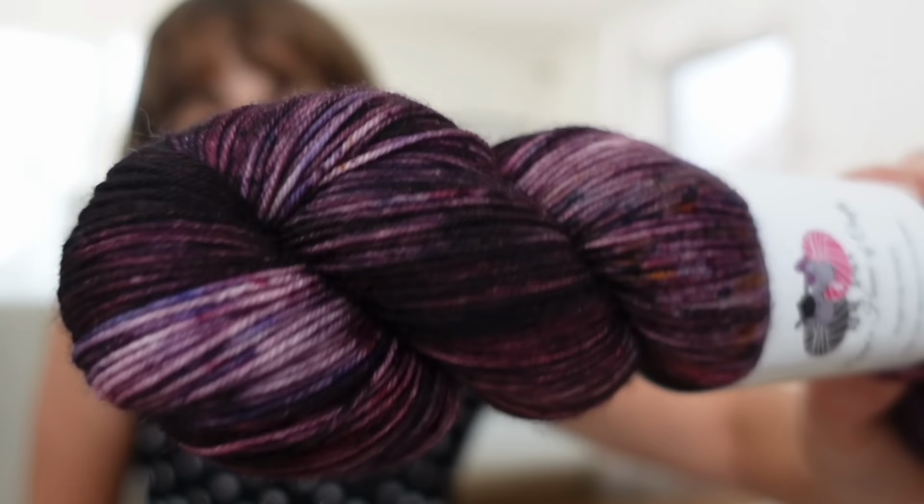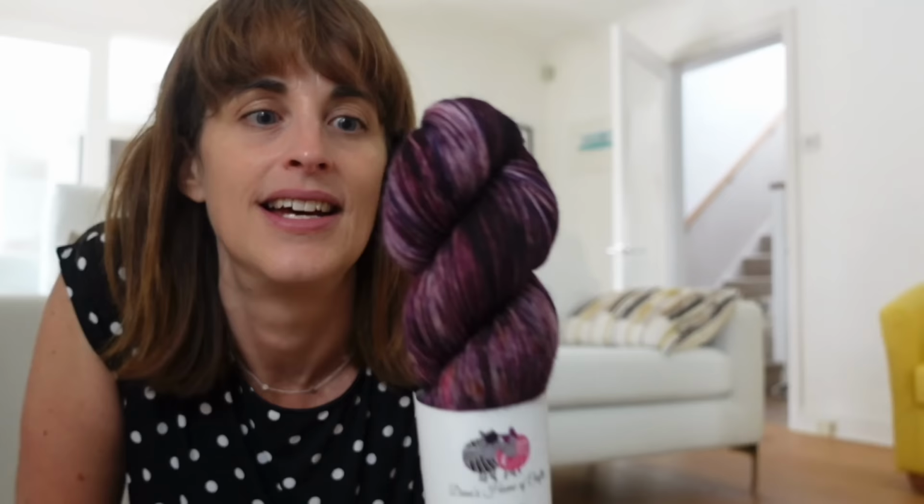Look at that. It's so gorgeous. Like I say, it's called Moulin Rouge. And this, unfortunately, is not for me. It's for a prize for the Strictly Sock Along, and it's beautiful.